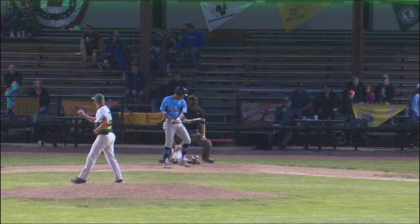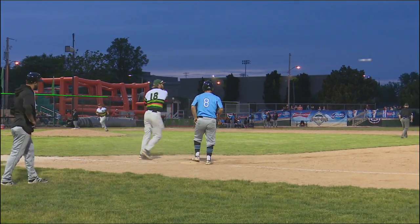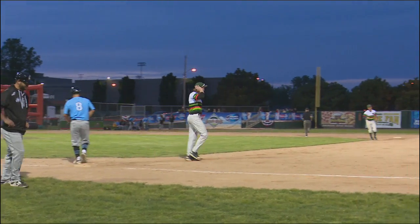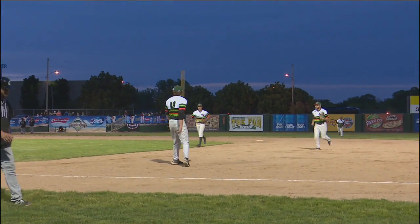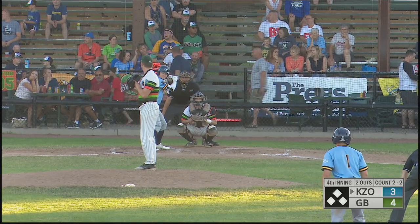Here's the pitch from Rosar, swung on and missed. A throw back to first, and they got him in time for the out. Double play, strikeout throw now for the Green Bay Bullfrogs. How about that? Kaiser gets the sign. Bases loaded, 2 outs, 4-3 ball game.